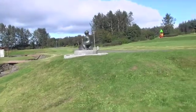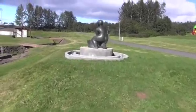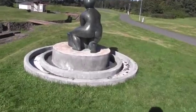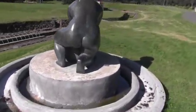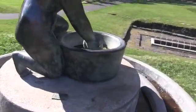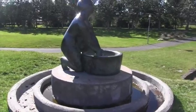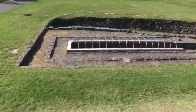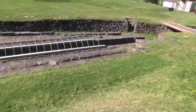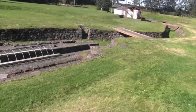This somewhat bulbous creature may epitomize what we're seeing, in that she may be working at washing clothes. Yes, she is, in her basin. So it was here in the old days that women gathered to wash clothes, because it's a thermal area and hot water flowed through here.